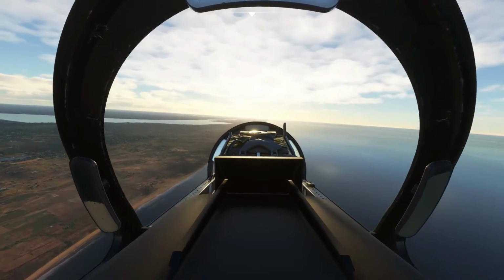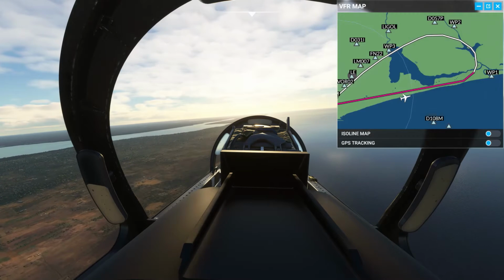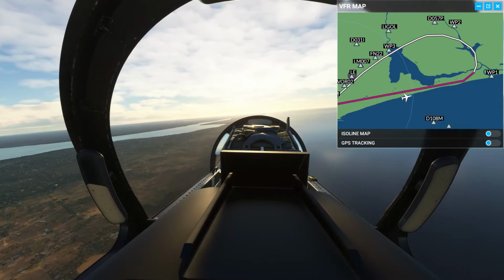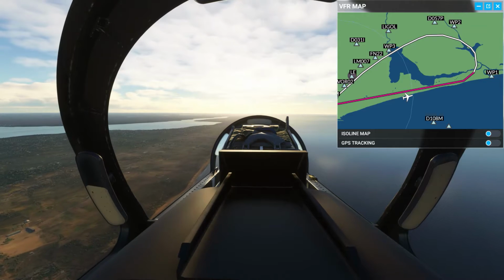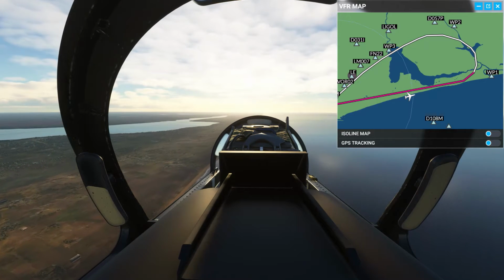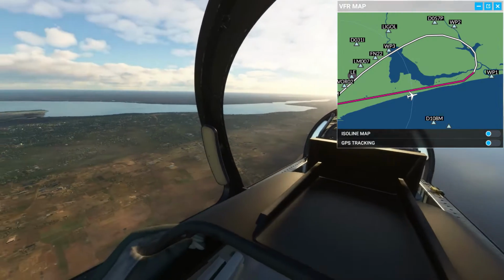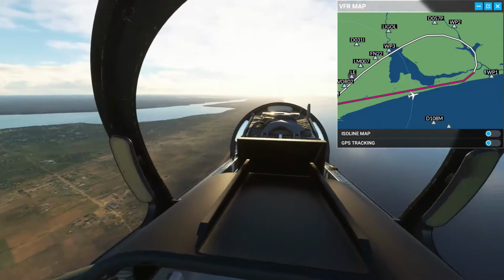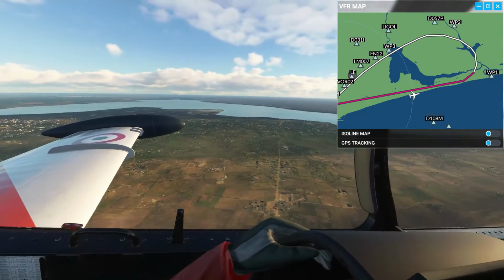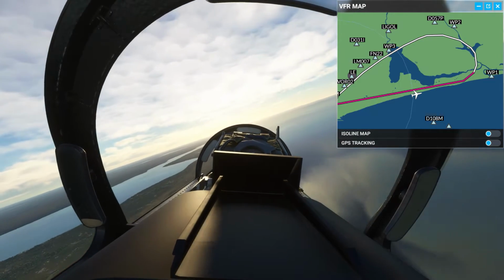Okay, let's check the map. I think we've still got quite a way to go. Yep. Now, what we see on the map should correspond to what we see out the window, and what we see out the window is a bulge in the bottom of the lake, and sure enough on the map we can see we're approaching that bulge. So you can cross-check. Does the window picture look like the map picture?